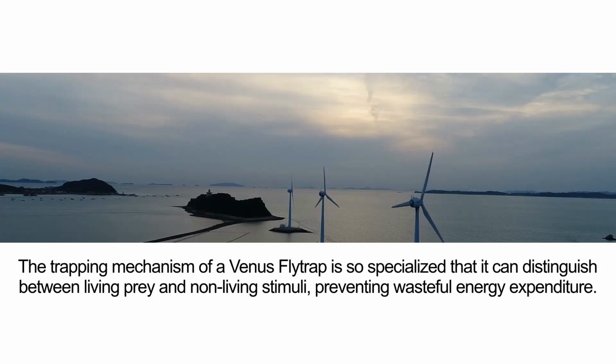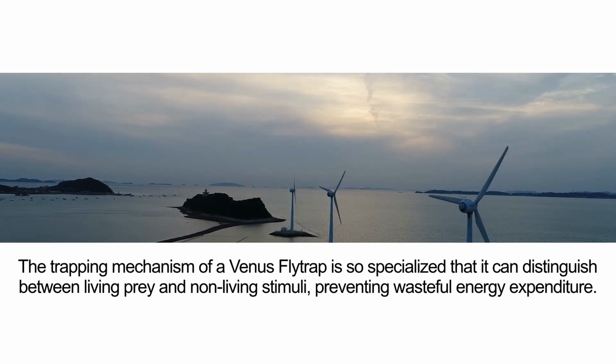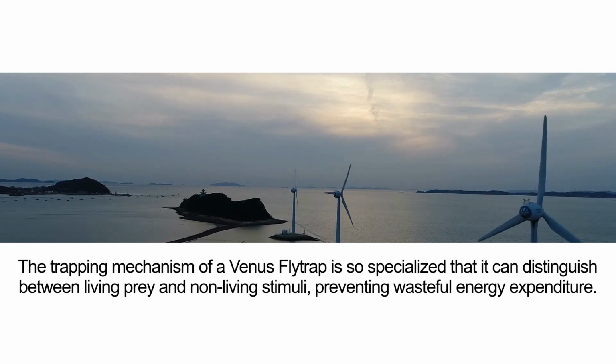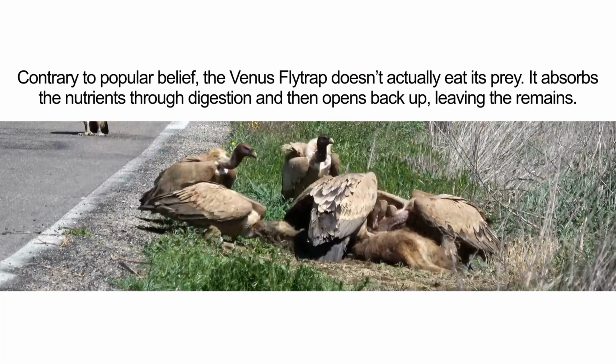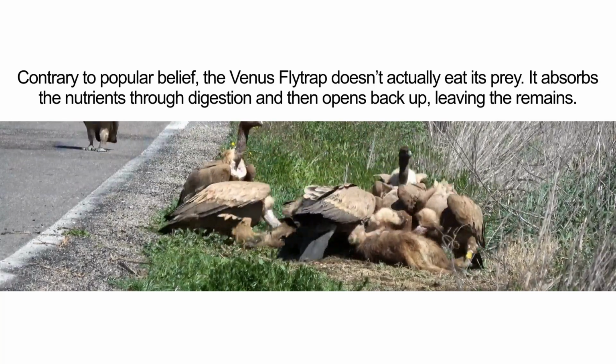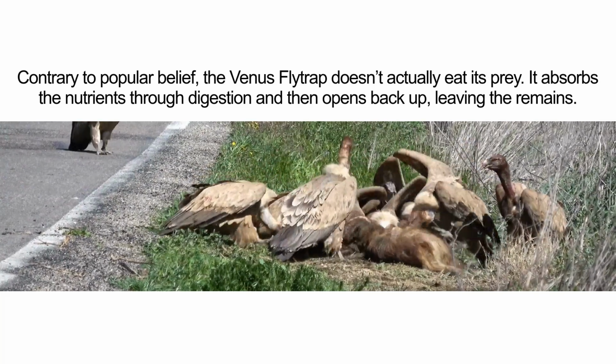The trapping mechanism of a Venus flytrap is so specialized that it can distinguish between living prey and non-living stimuli, preventing wasteful energy expenditure. Contrary to popular belief, the Venus flytrap doesn't actually eat its prey. It absorbs the nutrients through digestion and then opens back up, leaving the remains.